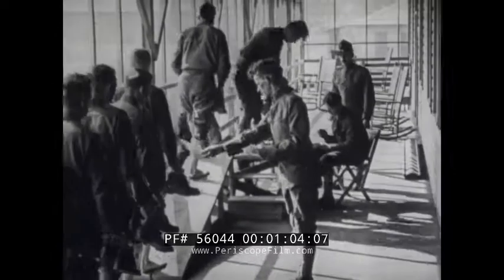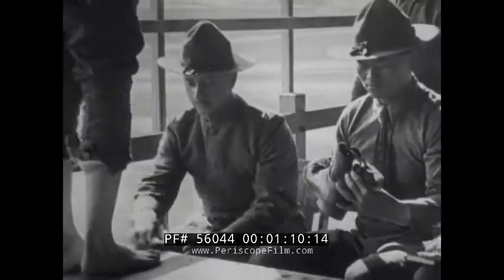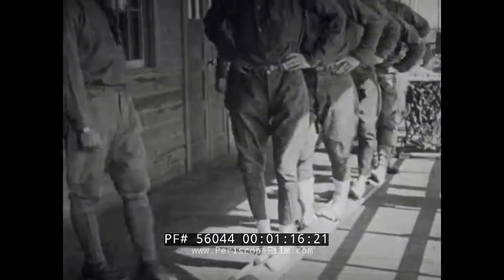At Camp Dix, New Jersey, with shoes in hand, recruits go through inspection. This is an important part of early training program. For an army doesn't march on its stomach, but on its feet. And footwork here will mean good work in Europe's war.